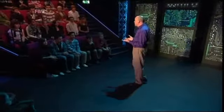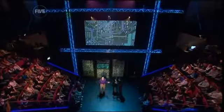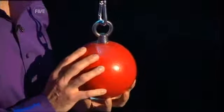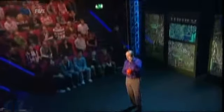Now, I'm going to prove just how predictable and reliable these equations are by conducting an experiment in which even a tiny variation in the laws of physics could result in my getting killed. I have here a solid steel ball. It weighs 14 kilograms. It's incredibly heavy. And it's suspended from the roof of the Faraday Lecture Theatre by this steel cable.